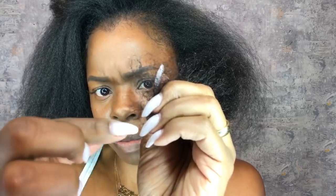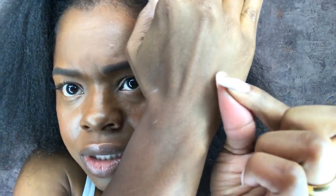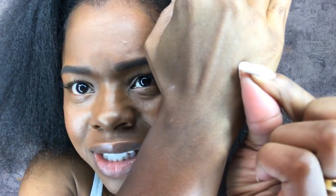There's one. Ooh, and it's a bad one. Okay, I don't know if you guys can see that. Can you see it? You see that little white part? That's the hair fiber that actually separated. You see that? I don't know if y'all can see it.